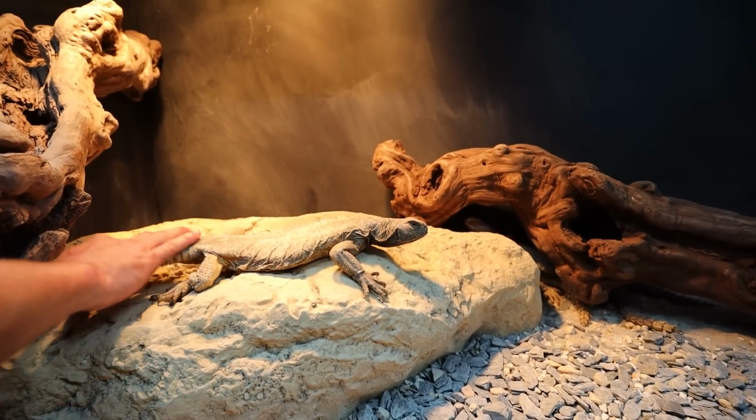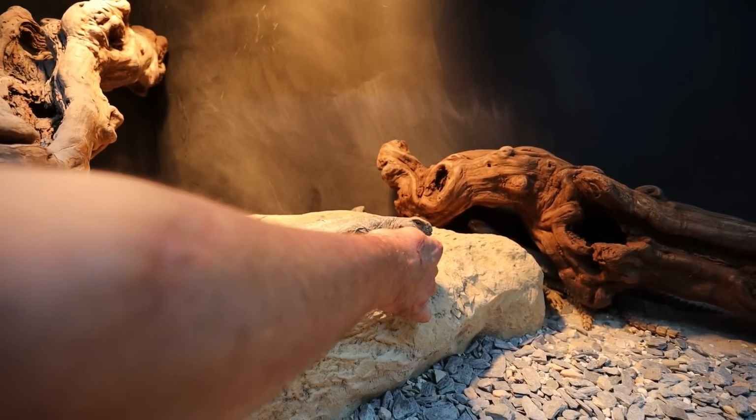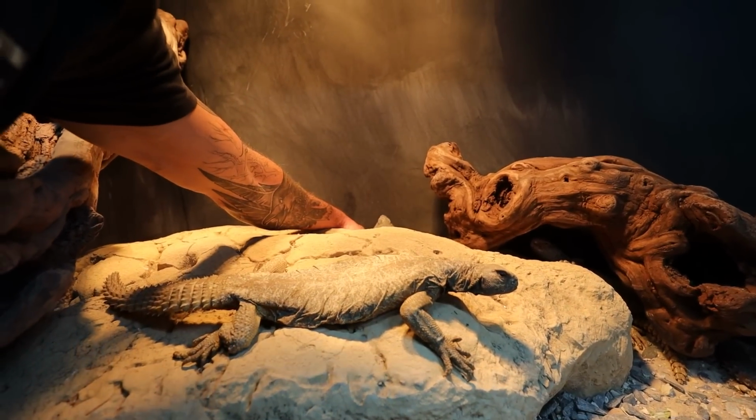But again, look at this, man. Super sweet little lizards, man. It's like no biting, no fighting, none of that stuff. They're completely relaxed. What's up, bud? Come here, yo. Come here.